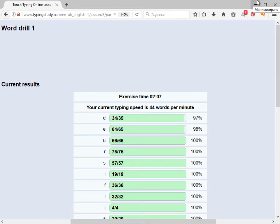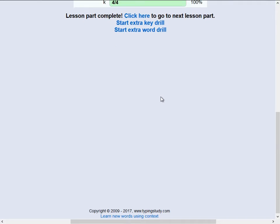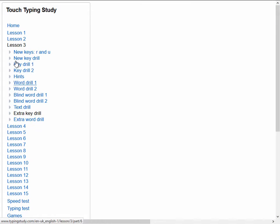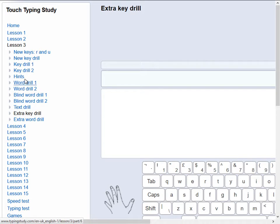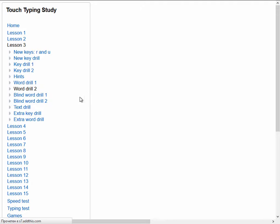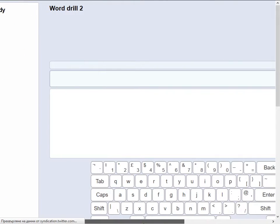Na zdrowie. 44 words per minute. If you wonder what na zdrowie means, it's like be healthy, like cheers, you know, when you say it after someone. Yeah, I guess you know what I'm saying. You know, like that. I forgot the word.